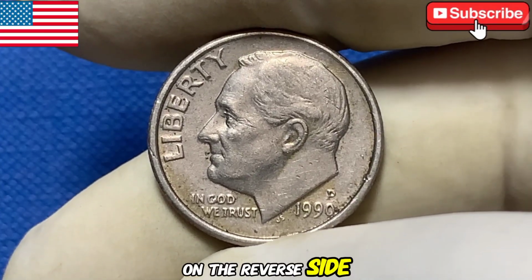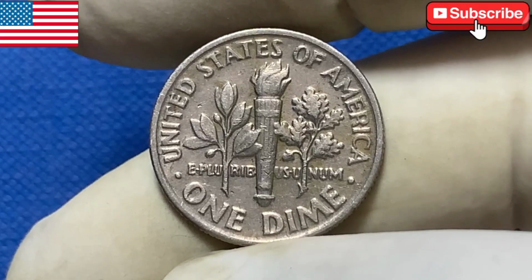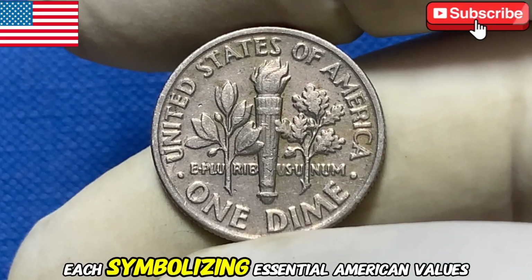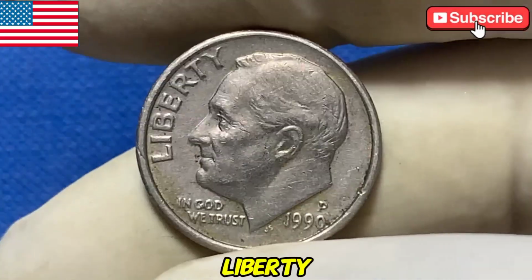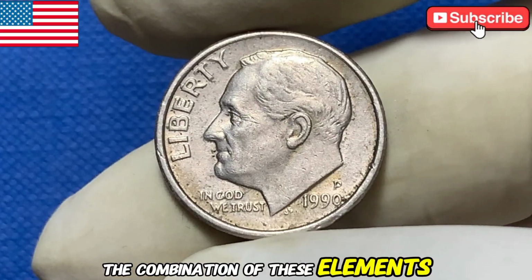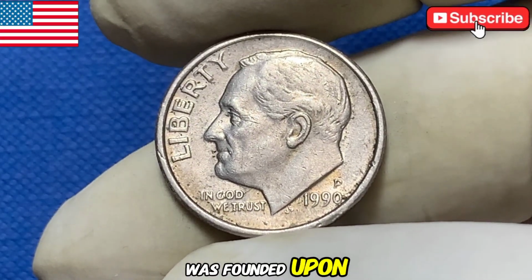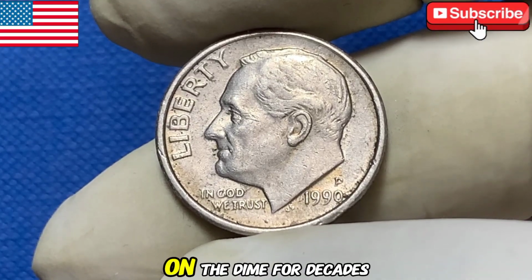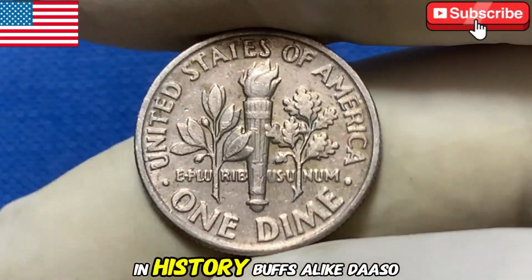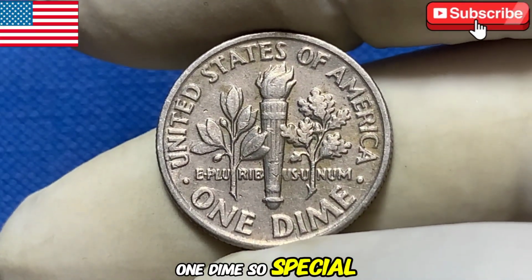On the reverse side, you'll notice the iconic design by Adolph A. Weinman. It features a torch, an olive branch, and an oak branch, each symbolizing essential American values: liberty, peace, and strength. The combination of these elements creates a visual representation of the ideals that the nation was founded upon. While this design has been on the dime for decades, it still resonates deeply with coin collectors and history buffs alike. So, what makes the 1990 Liberty 1 dime so special?